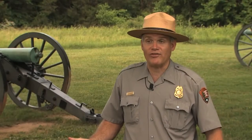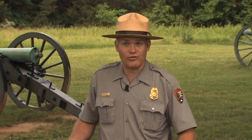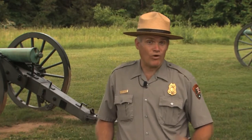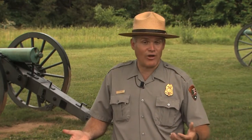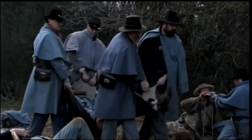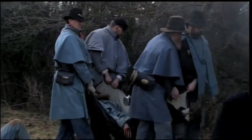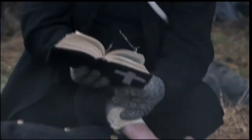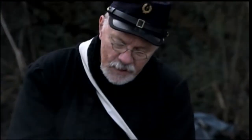Bragg makes no preparations for the coming day, January 1st, and New Year's Day dawns, and he's stunned that the enemy is still there. No attack takes place. Rosecrans and Bragg call a truce. The men go out, take care of the wounded as best they can, bury some of the dead, although there are thousands of soldiers that lie well to the south of the Confederate lines.